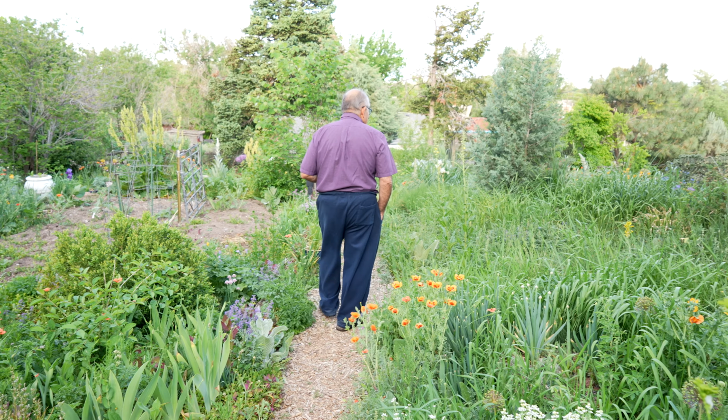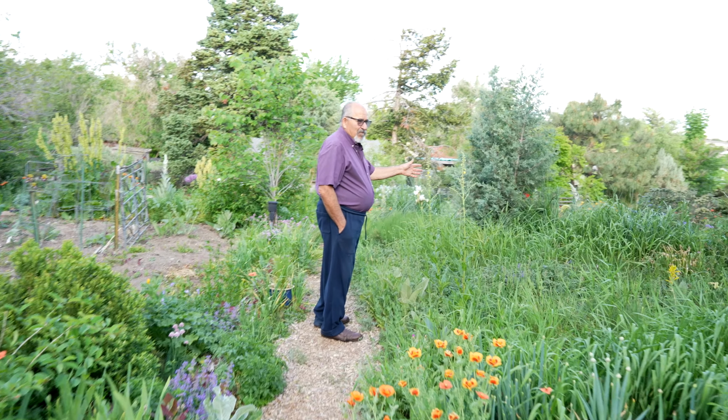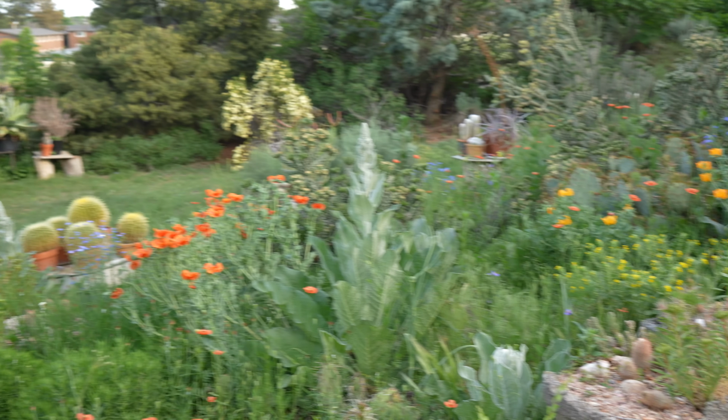So this is an early one, but most of my verbascums won't be. You can see they haven't produced bloom stalks yet. They won't really get into the action until July and August. But you can see the poppies are going crazy here.